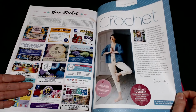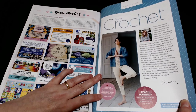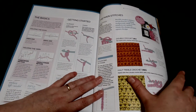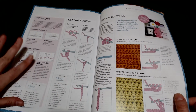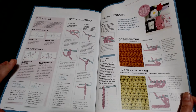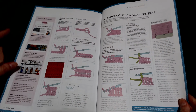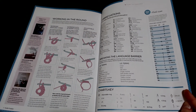So of course we have more advertising and then a section here on how to crochet. It's saying teach yourself how to hold work, chains, doubles and treble crochets and slip stitches. Now of course this section is put into every magazine on the off chance that the person picking it up has never crocheted before. It's very lovely, very simple and a nice little reminder if you haven't crocheted for a little while. And it explains how to do all the stitches. Now please remember this magazine is in UK terms, not in US. So of course some of these stitches, if you're in the US, you wouldn't understand it, and I don't either because I learnt in US.